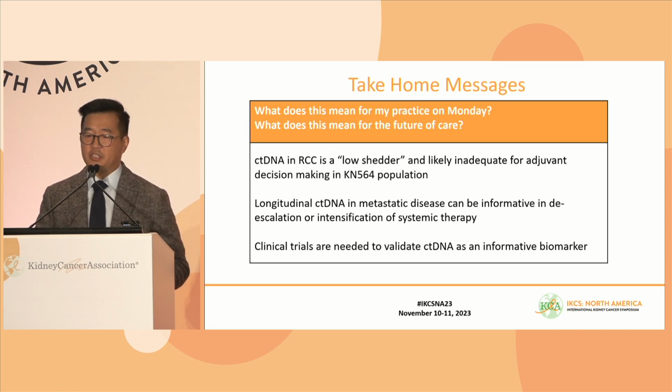So take-home messages for Monday. Really, ctDNA in RCC is a low shedder and likely inadequate for adjuvant decision-making in our Keynote 564 population. But I think real-world use of longitudinal ctDNA in the metastatic setting can be highly informative if we want to intensify treatment or de-escalate treatments. We showed in the patients that are on Ipi-Nivo, we don't want to lose these patients at the expense of trying to get that durable response.